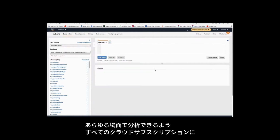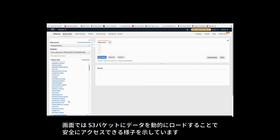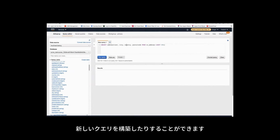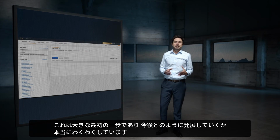To enable our analytics everywhere approach, we have decided to include CDA and CDP with every cloud subscription. What you're seeing here on screen is streaming data loaded dynamically into an S3 bucket for secure access, where every customer can consume their own data easily or build new queries using tools like AWS Athena. This is a big first step, and we're truly excited about what this unlocks going forward.